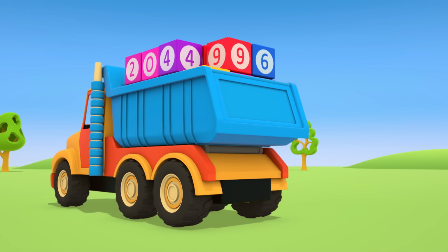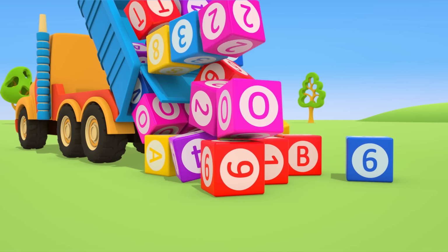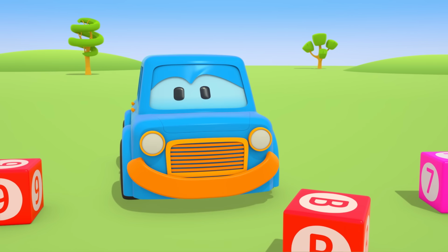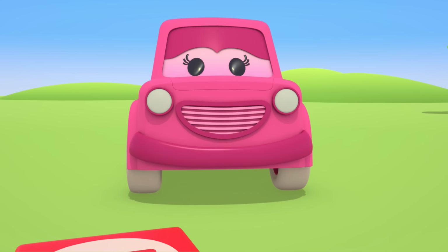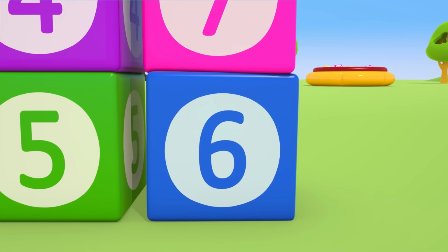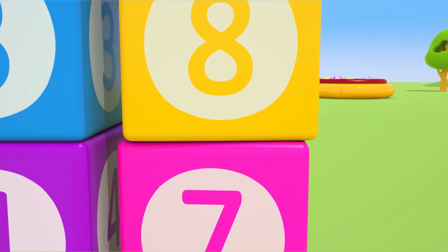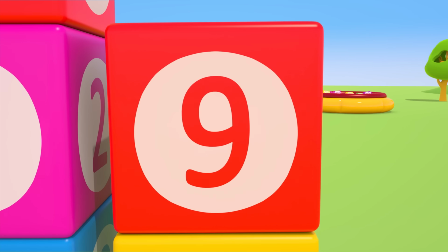The dump truck has brought more blocks. A huge pile of blocks. The cars are very happy. Six, 7, 8, 9. Shall we count together? 6, 7, 8, 9. Amazing!